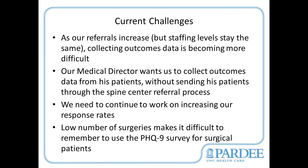Another kind of strange situation that's maybe unique to us is that our medical director, who is an orthopedic spine surgeon, isn't quite on board with this whole concept and is a little bit hesitant to send his patients through the spine center for triage. Yet he wants us to collect outcomes on any of his patients having surgery. So he's seeing the patients in the office, setting them up for surgery, and then sending them to us for outcomes. This has been a kind of a battle, because those of you who do this know that that's a lot of work when you're not really getting credit for the patient being sent through your center. And so administration is working with us on that.